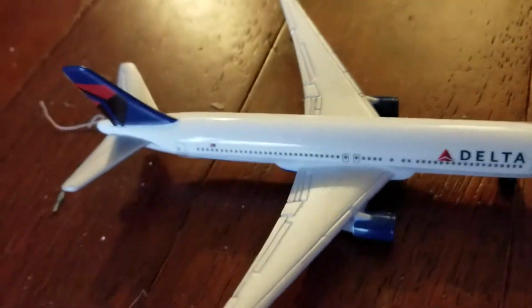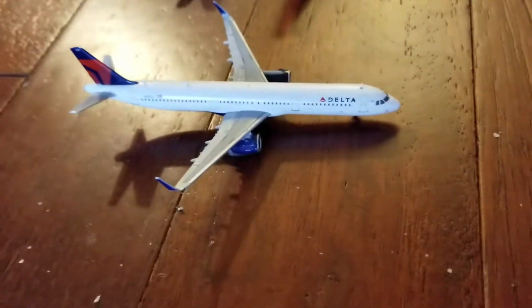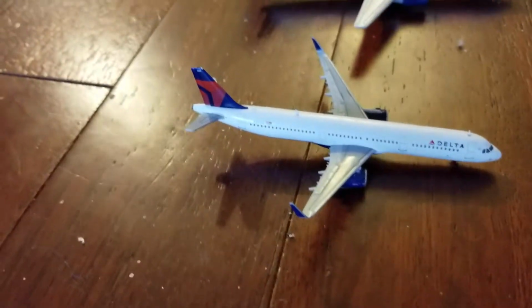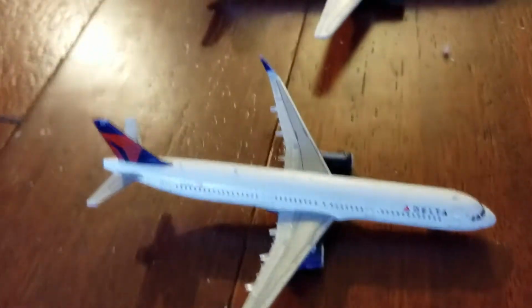Right now it's like 7:30 and they're going to depart around like 8 or something, I think. Yeah, 8. So, Delta Airbus A321 just arrived in from Salt Lake City, and it'll be heading back to Salt Lake City.